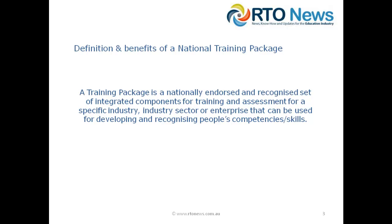With the introduction of national training packages, it has made the skills you learn within a training package recognised across all states and territories of Australia, and increases your ability to find employment successfully.